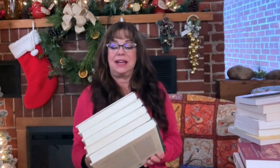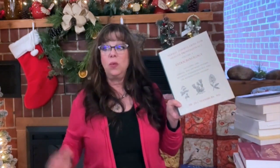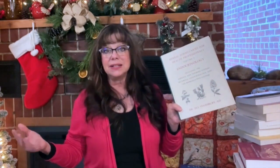And I just want to say here that these volumes are amazing. These are actual herbal formularies for health professionals. And as herbalists, many of these can be very useful for us. I'll just run through the volumes. Volume 3 is on endocrinology. One of the biggest questions I get in my practice is on hormones.